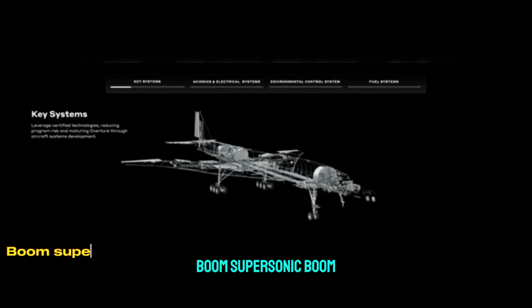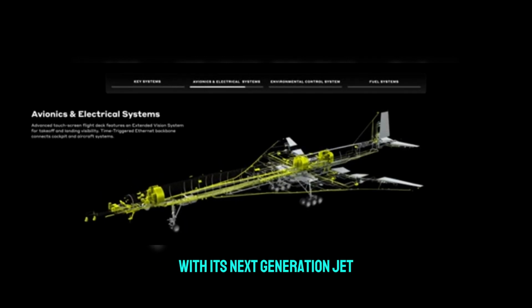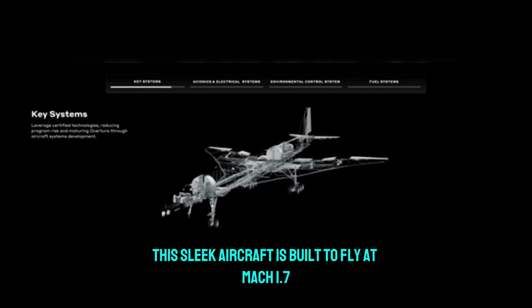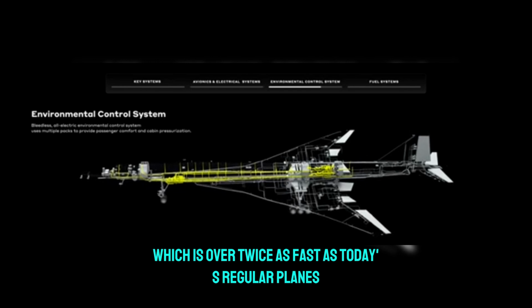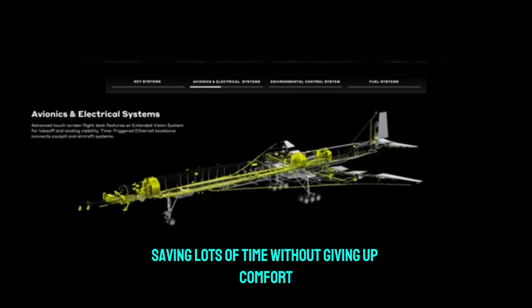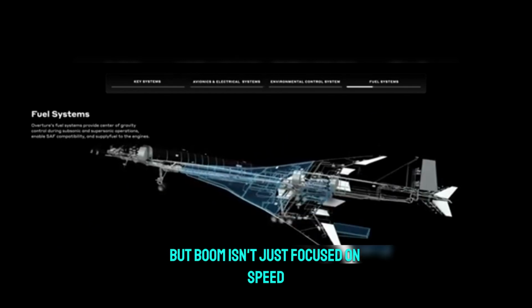Boom Supersonic is bringing back super-fast air travel with its next-generation jet, the Overture. This sleek aircraft is built to fly at Mach 1.7, which is over twice as fast as today's regular planes. That means you could fly from New York to London in just 3.5 hours, saving lots of time without giving up comfort. But Boom isn't just focused on speed.